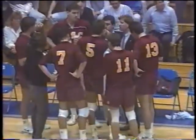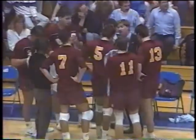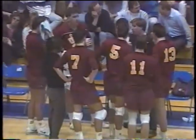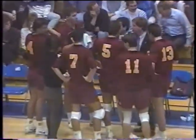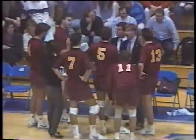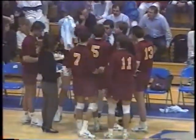Mastodons playing consistent from the end of game 2 until now, they've been playing very consistently. USC kind of breaking down a little bit.